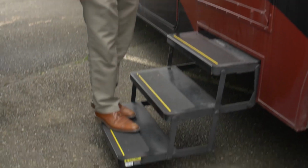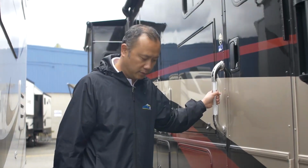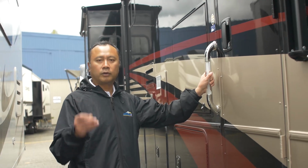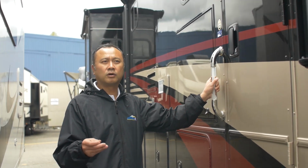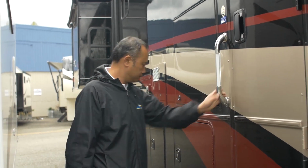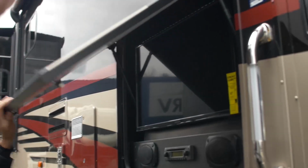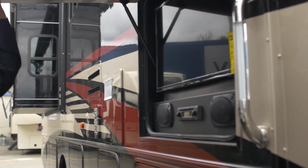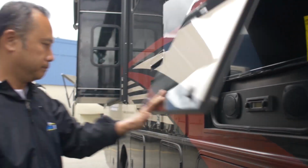The steps, their aluminum steps, are made there at their factory. They have their own aluminum factory, their own rotocast factory, and their own wood craft factory as well, so they control from the bottom up. We'll come this way, and this unit features the full body paint from top to bottom. Here's your entertainment on the outside. Nice sized TV with radio speakers on the outside.